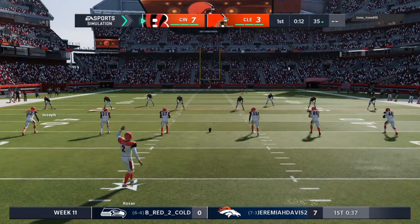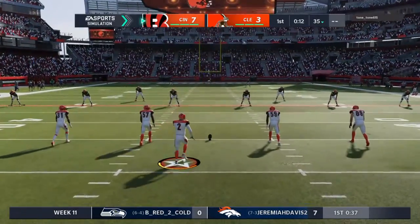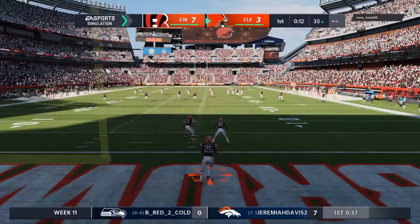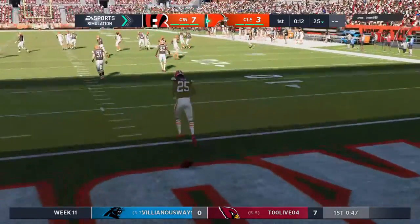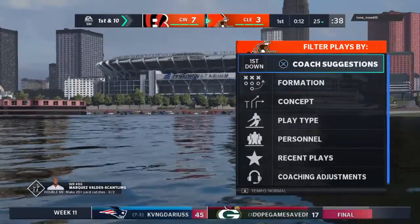Aldrich Rosas set to kick off. Now after the touchdown, here's Rosas on to kick it away. This will make it into the end zone. And he'll decide to not bring this one out as their drive will begin at the 25.